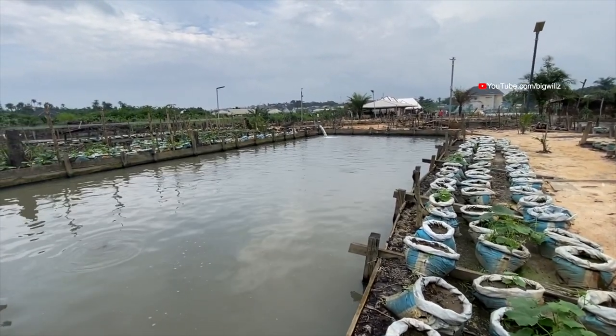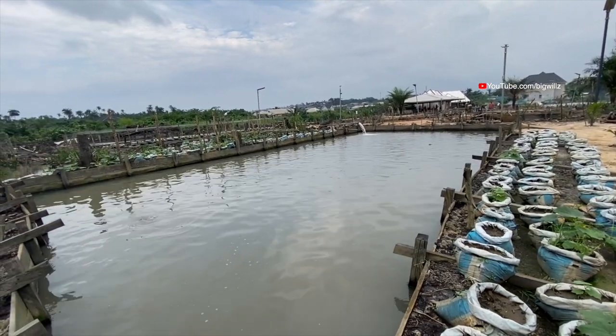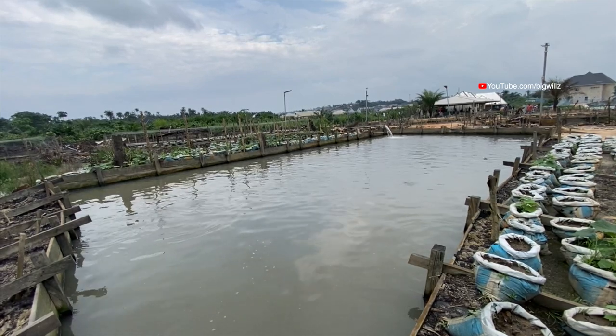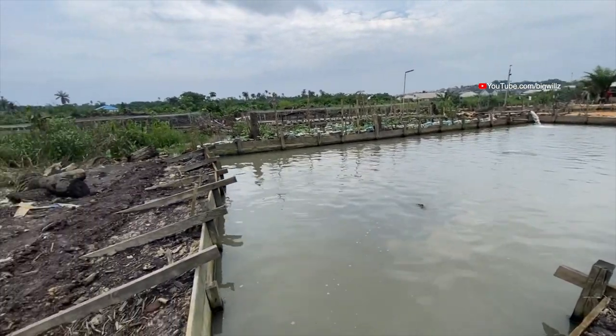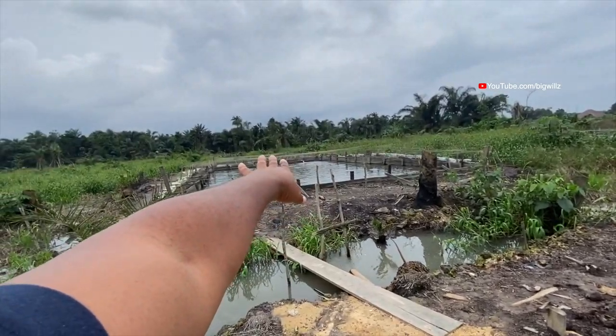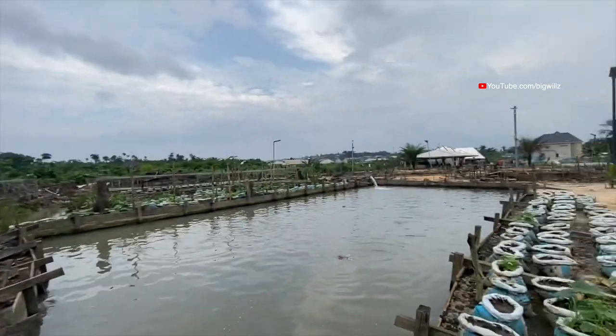Six in the morning to six in the evening. The pumping with the water. Yeah. Don't stop pumping, so refresh it. Okay, see, so that lady is the one that owns this one now. Oh, that means she has been here for a while.